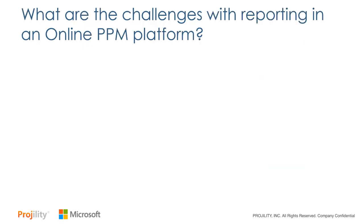So when we look at an online platform like Microsoft PPM or Project Online, what are some of the key challenges? Obviously getting a core system in place and getting trustworthy data is number one, but getting access to that data becomes very, very important. What are the protocols or mechanisms to get the data access? And then once we have the data, what are we going to do with it? We don't just want to extract it out, put it in a reporting tool, have a big mess or a blob of data, and then go from there.